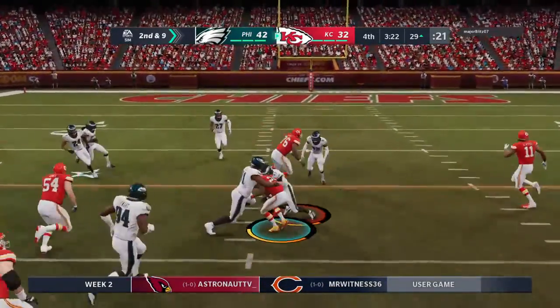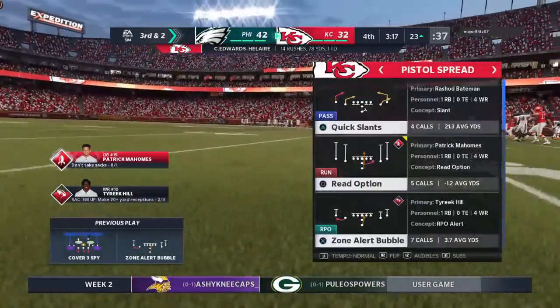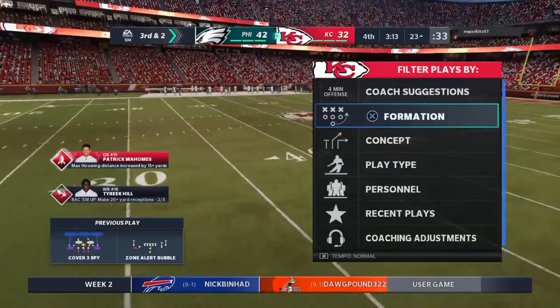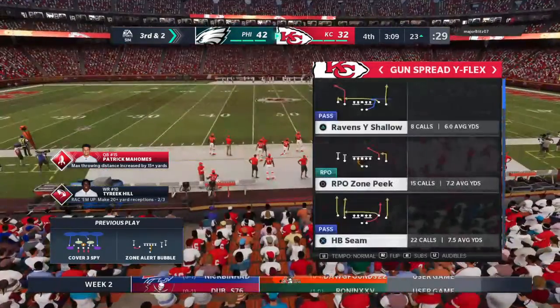And he'll give it here to his running back. And he's going to take this close to the 1st down marker as he stopped at the Eagles' 23. It's a gain of 6, moves him to a manageable 3rd and 2 situation. 6 makes it 3rd and 2.